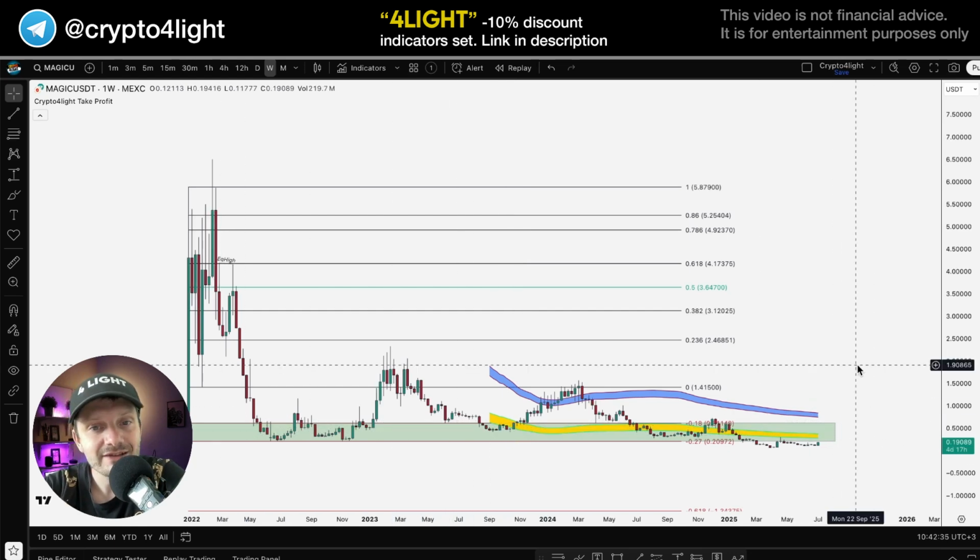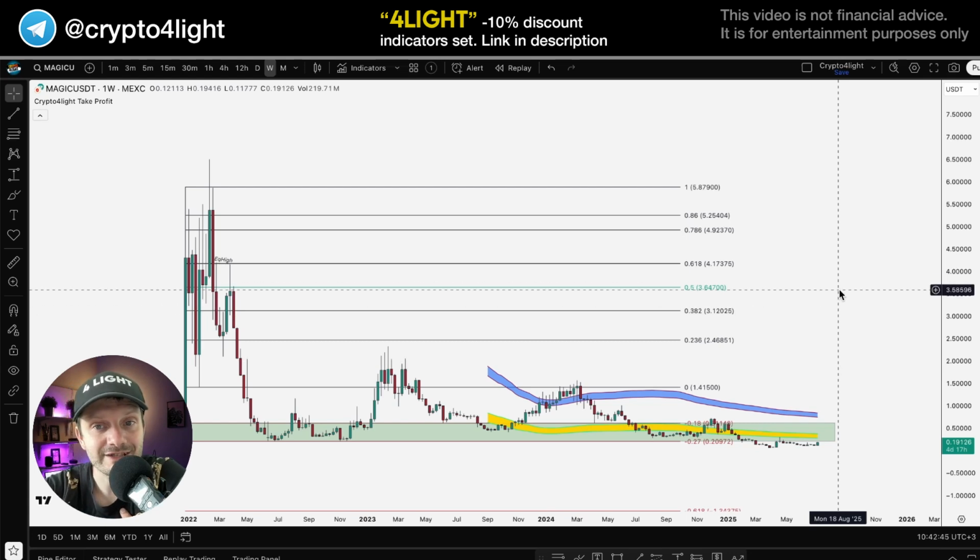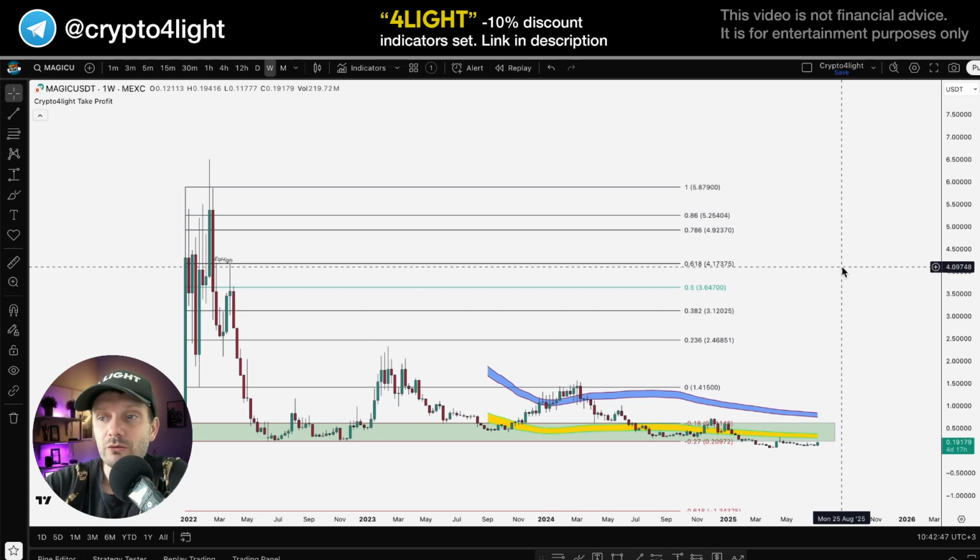This is an okay zone for accumulation. Even now, it's okay to accumulate this token with the targets. Where are the targets? The most positive case scenario, in my personal opinion, is $3.64, $4.17. Can we hit these targets? Yes. Will we hit these targets? Nobody knows, guys. You build a plan, when to get in and when to get out.